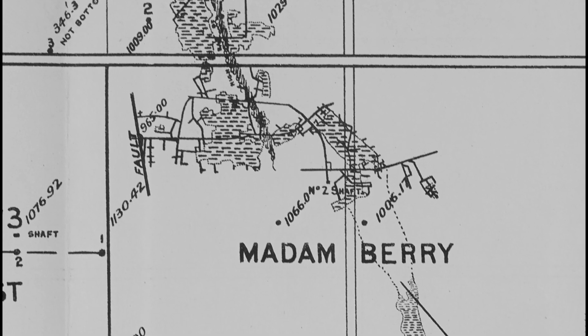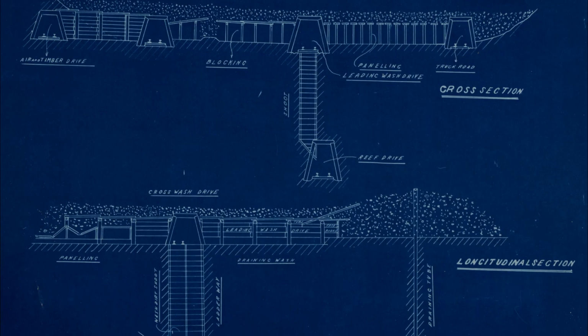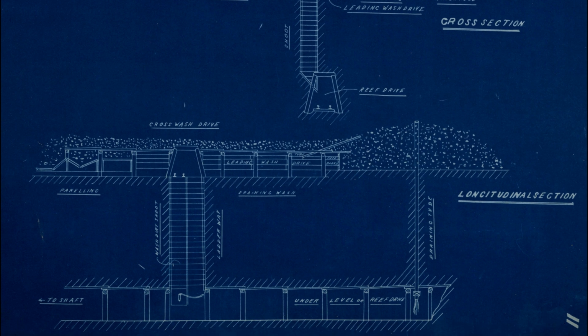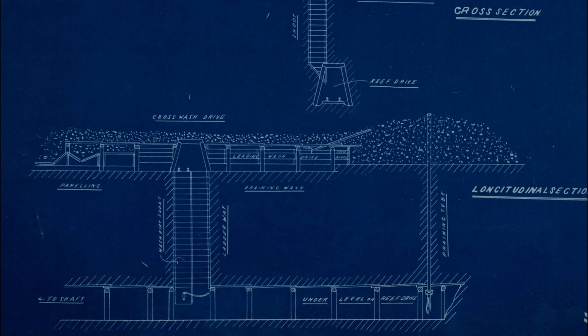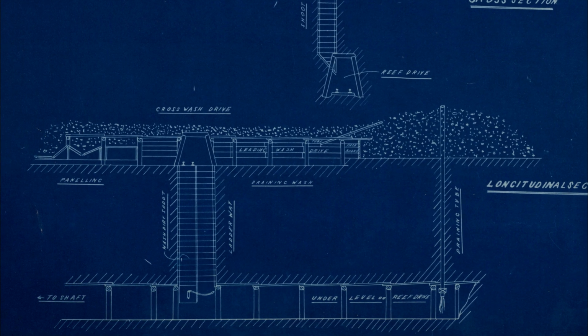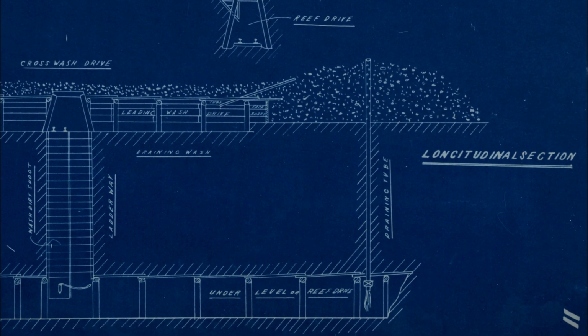This is the underground workings of the Madam Berry mine in 1891, and this brilliant sectional diagram gives us a very detailed view. Note the more substantial timbering required in the wash drive, which travels through the lead itself, compared to the reef drive below, which travels through solid rock. We can see this pipe has been put up into the lead for draining water.